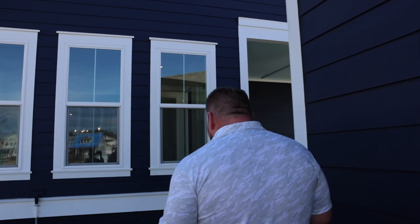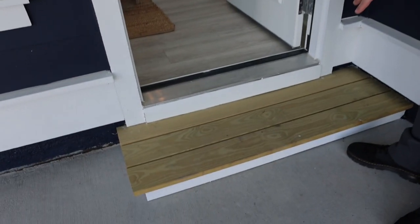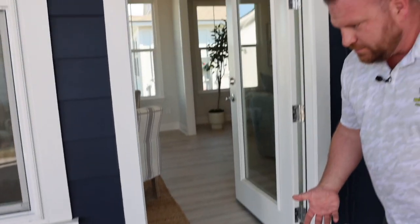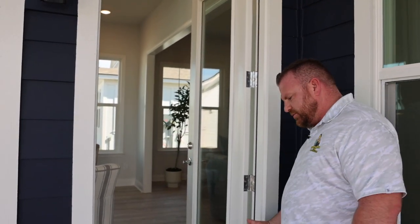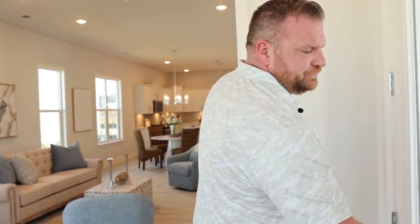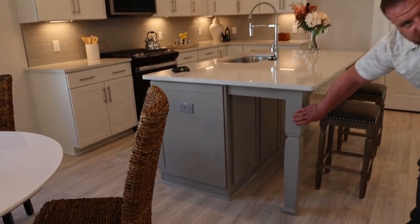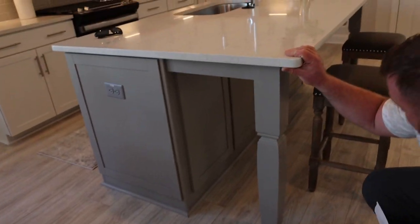Now, this is called the sweet grass, okay? And again, I like how they do these little steps for folks. Because it's an elevated home, you do need a little bit of steps. I've seen people replace the wood with brick, which is also very nice. Oh, I don't know if we pointed this out. Did you see these? Look at these legs. Look at how they're building these, constructing these. 8-foot doorways, nice.